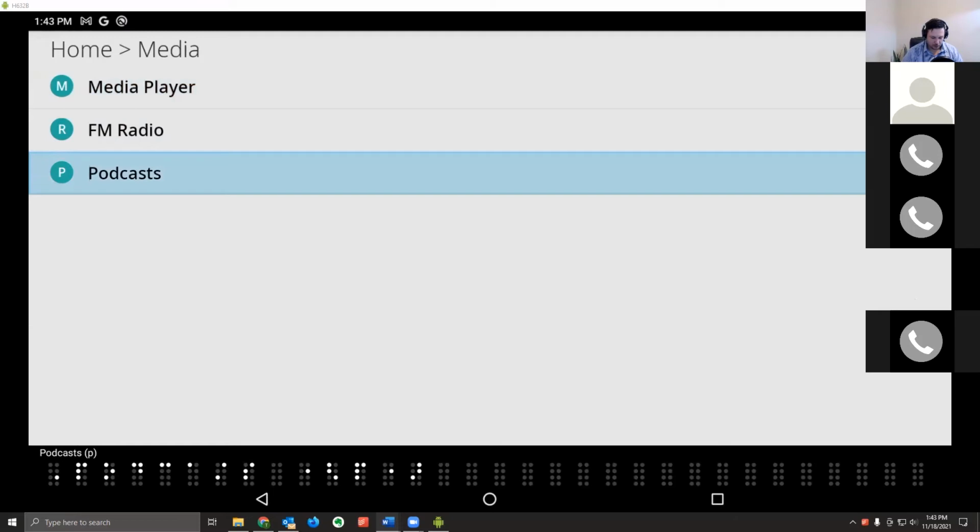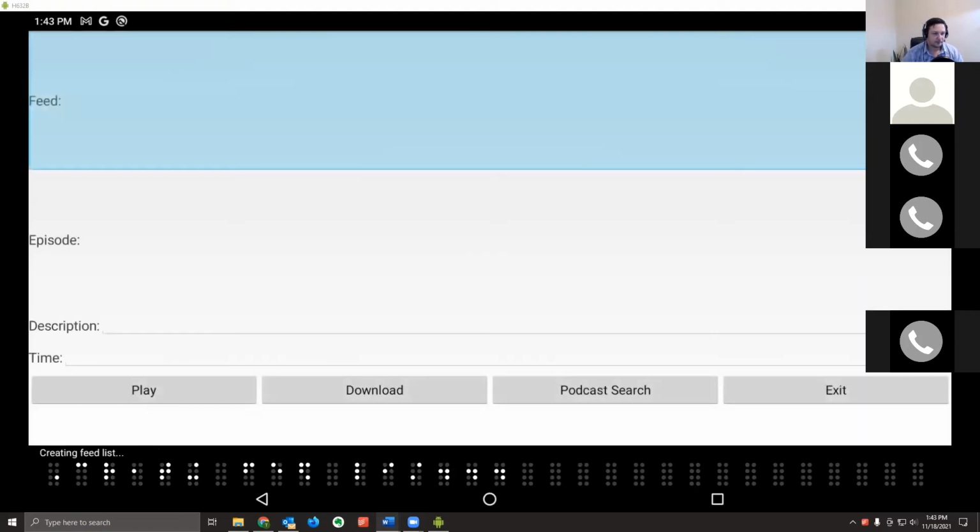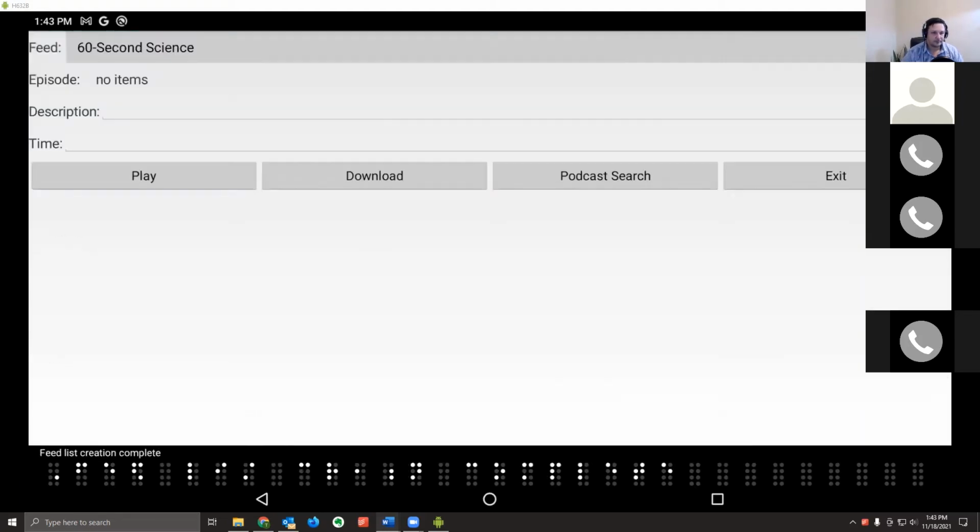I'm going to press... Oops. Shortcut key, P, hotkey, F2P. All right, I press space dot 36, shortcut key, P, hotkey, F2P. That means F2P is going to be the global hotkey. So I can press that from anywhere on my BrailleSense 6, and it's going to open up podcasts. Creating feed list. Feed list creation complete. Feed, 60 seconds, science 142, list item.